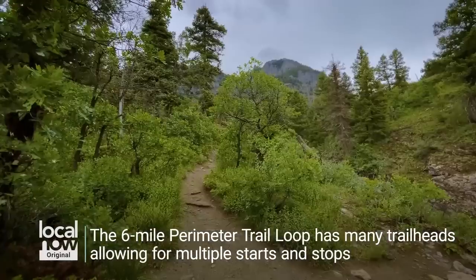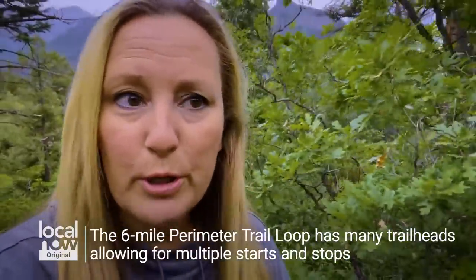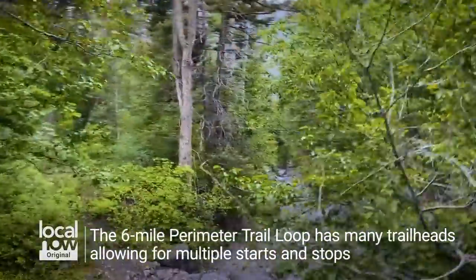Hiking Perimeter Trail is very popular in Ouray. There are multiple trailheads, so you can do just a section of it, or you can do the whole loop, which is 6 miles.